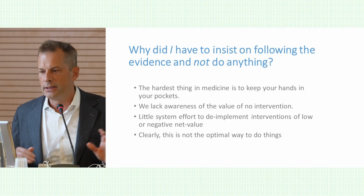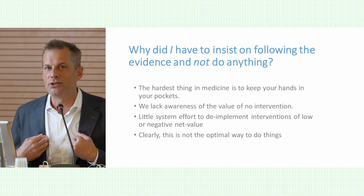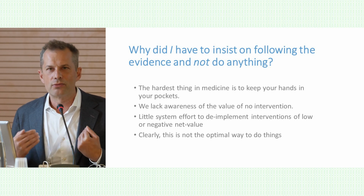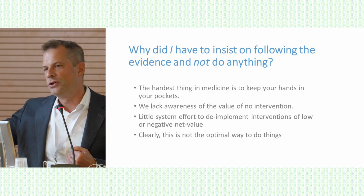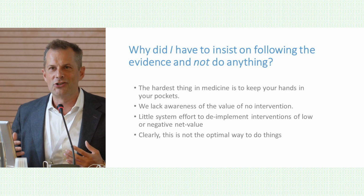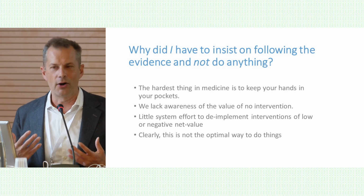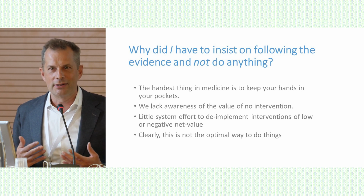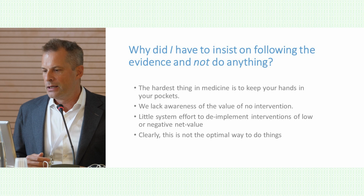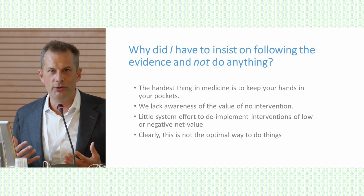But the real question here is, of course, why was it up to me to find this information about interventions that didn't work? Why isn't this really a systems effort? Why isn't there a central unit telling doctors not to do things that don't work? It's wasting resources in our healthcare system. And it seems that the hardest thing for a doctor is not to do something. So I think we lack an awareness of the value of not doing anything.